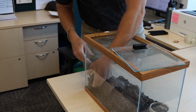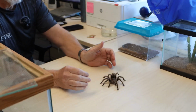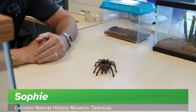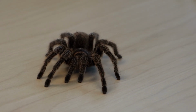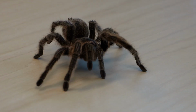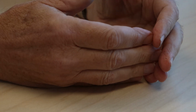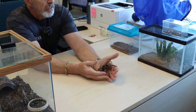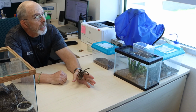So this is Sophie. Oh, Sophie. Oh my goodness. She's a tarantula. I don't know the species. It's a tropical species. It was probably purchased originally at a pet store. One of our former grad students, she graduated and she had to get rid of her zoo before she went on to do her PhD, and I volunteered to take the spider. And I've had her for about 9 years, which is pretty good longevity for a pet.